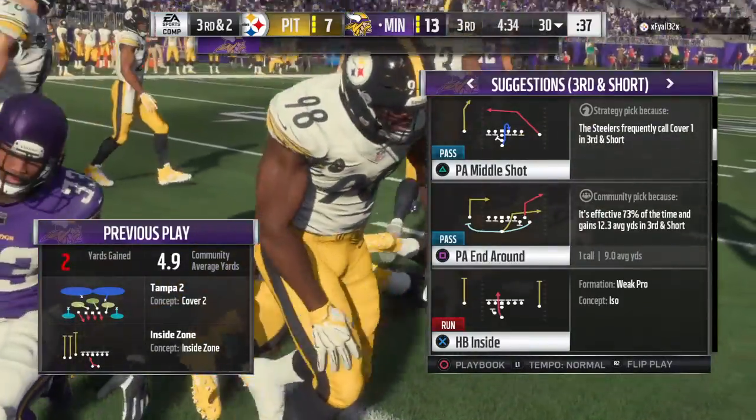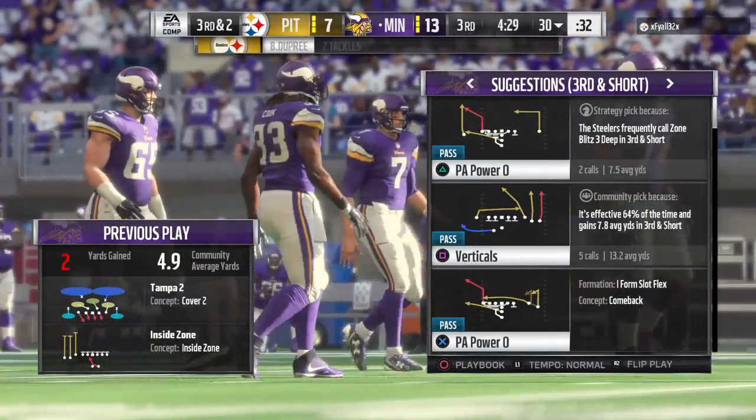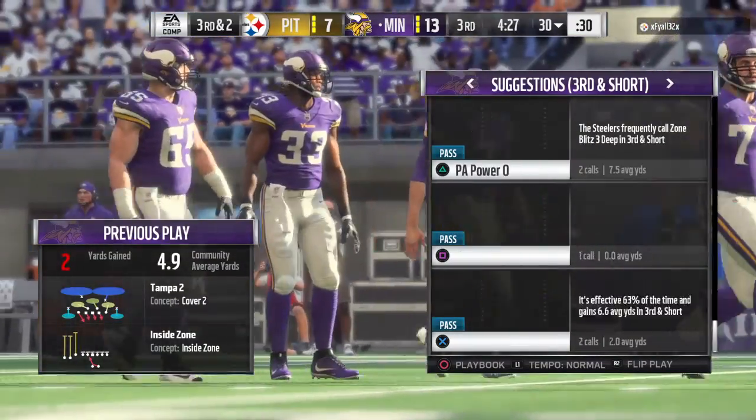They'll only get a couple up to about the 30. Well, they're hoping that the second half is better for him than the first half. They've got to find a way to get him going. He's a big part of their offense.